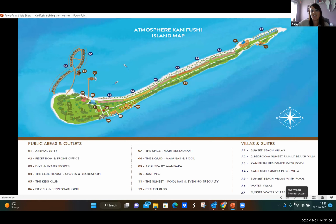Now, because the island is so long, guests do also have access to bicycles per villa while they're here. Bicycles are free of charge. We just ask for a $1 a day donation, which goes to a local charity.